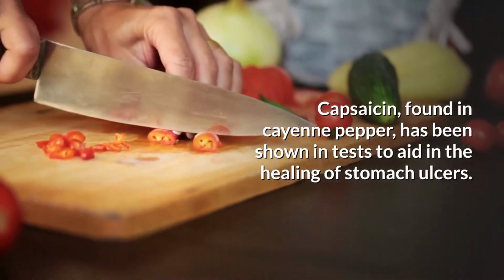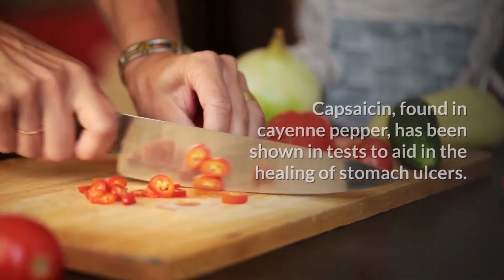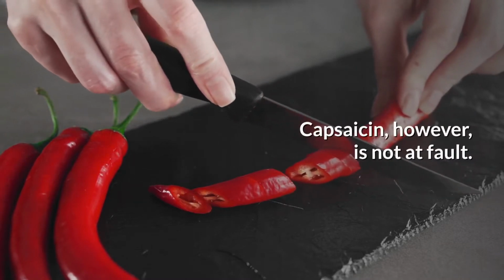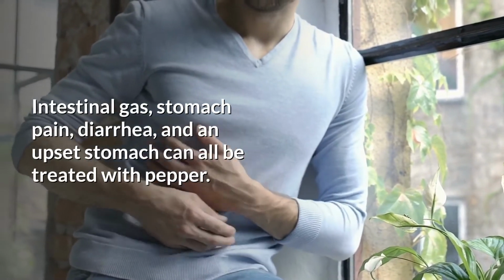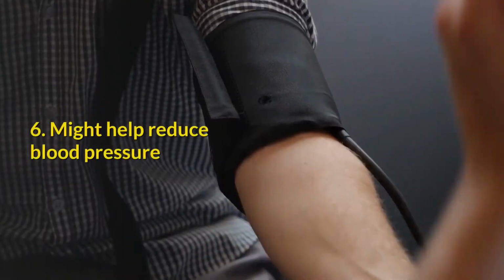Capsaicin, found in cayenne pepper, has been shown in tests to aid in the healing of stomach ulcers. Excessive consumption of spicy meals can, of course, result in ulcers. Capsaicin, however, is not at fault. Intestinal gas, stomach pain, diarrhea, and an upset stomach can all be treated with pepper.